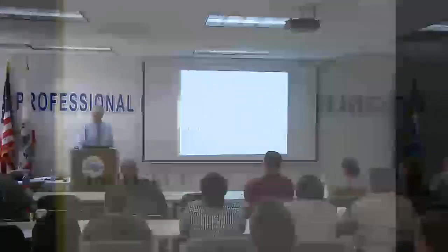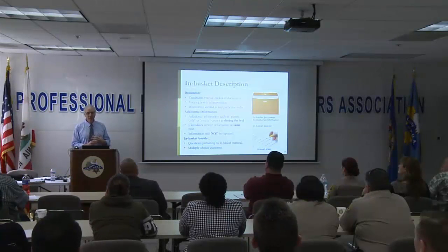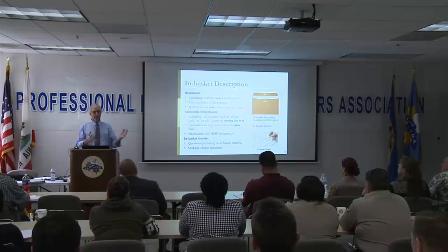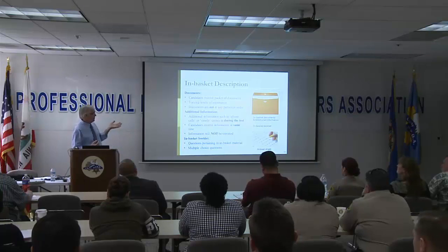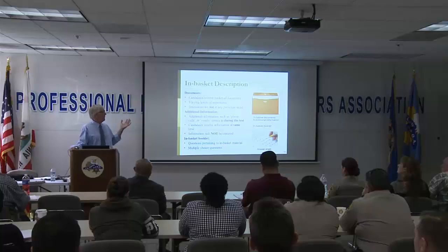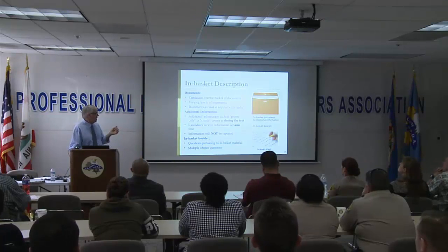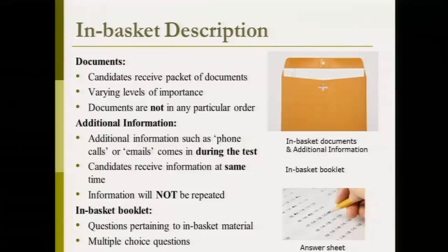So let's talk about the in-basket. Again, you're going to get a packet of documents. They're going to be stuffed in an envelope like this. There's going to be varying levels of importance, and you all know that if you go through your in-basket, either paper or online, you're going to find some stuff in there that is just not important. There will also be stuff that is important, and it's really your decisions in terms of how much importance you place on things and how you handle them. Again, additional information could come in that might bear on the in-basket, and that's something to keep in mind as you are trying to answer these questions.